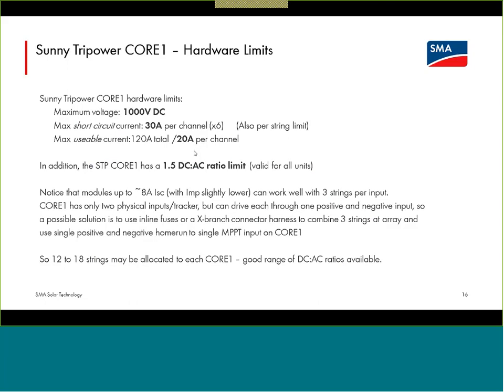input for each channel. So looking at older modules that might have a slightly lower short circuit current than we would be expecting for current modules coming off the shelf today, modules up to close to 8 amps ISC can work well using 3 strings per input of the CORE1. So again, you have the 2 positive and negative inputs on the device itself, but since you can drive each channel through a single positive and negative, you can use a combiner, either an actual cable combiner with fuses or some other type out away from the inverter, and then bring back a single positive and negative to each tracking channel.